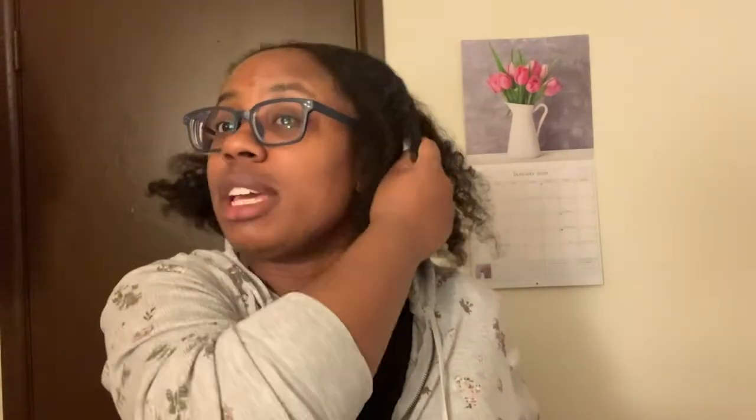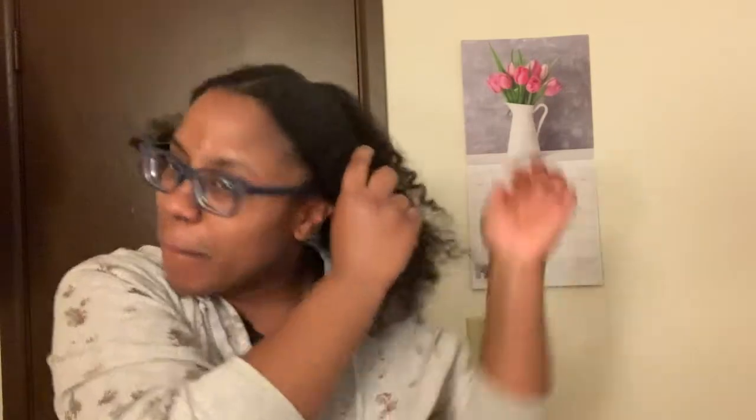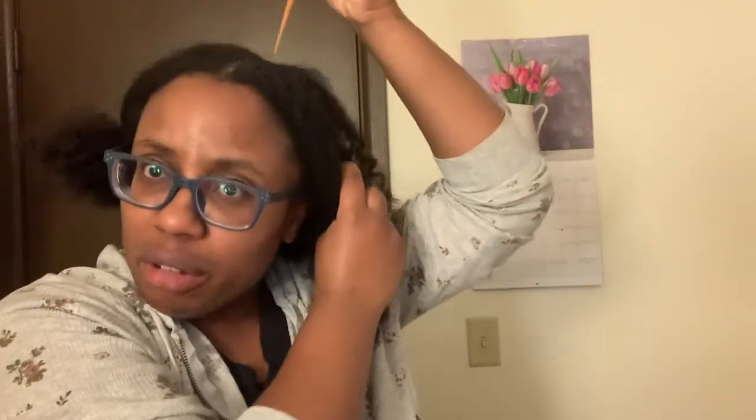I was like, I think I want to go natural. And I was like, well, this is a huge step. I don't know what natural means. So we're just going to try it. So freshman year, my relaxer was beginning to fade out of my hair, and I didn't realize the difference until one day.